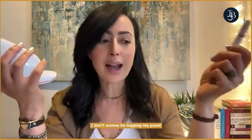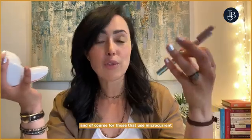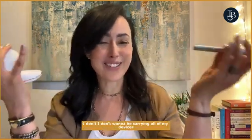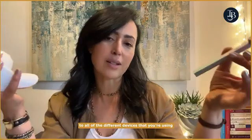I also like to have it in my makeup bag. If I'm away for the weekend, I don't want to be lugging my panel, and it's better to have some exposure to red light than none. And of course, for those that use microcurrent, which I started using recently, I don't want to be carrying all of my devices when traveling. So this kind of fits the bill. It's a temporary replacement to all of the different devices that you're using.